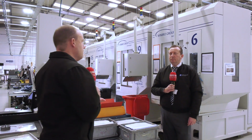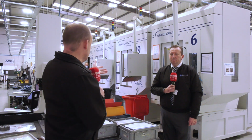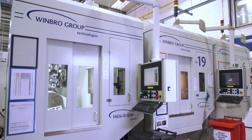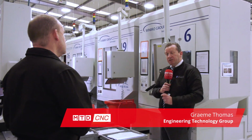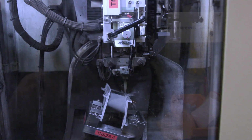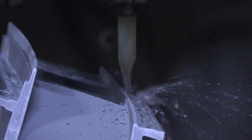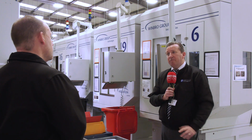Graeme, talk me through the EDM side then that you're going to be partnering with Winbro Technologies. We've got the machines behind us, but what are they doing? Yeah, the speciality to expand our EDM range that we've already got through Mitsubishi, now with the Winbro product, allows us the ability to do high-speed drilling through very, very hard and tough materials. And that's what single point EDM, which is producing one hole, but we also have multi-hole function. So with the head, we can actually have multiple wires going through there, so we can do lots and lots of blending of multiple holes.